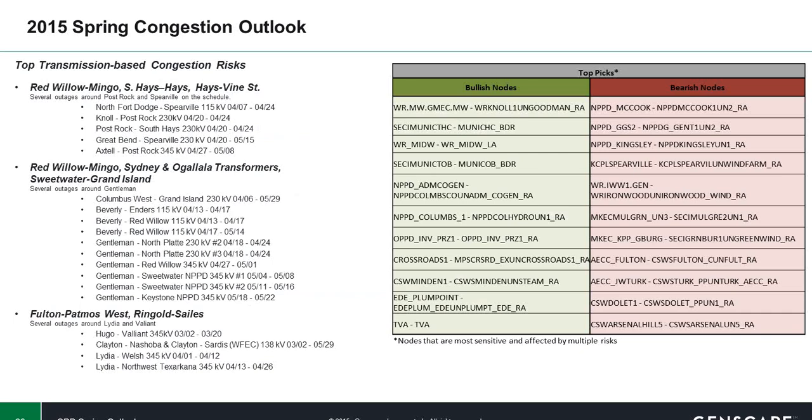On slide 20, we're looking at outages that span longer periods of time that are risks for the entire season. When we look at the outages scheduled for spring, we can break them down into 3 buckets that really stand out. For example, there are several outages around Post Rock and Spearville that are on the schedule. These outages are, for example, North Fort Dodge to Spearville, Knoll to Post Rock to South Hayes, Great Bend to Spearville, Axtell to Post Rock.